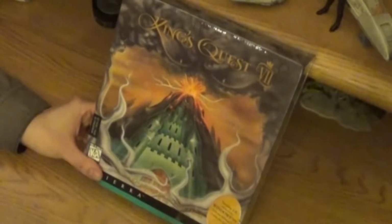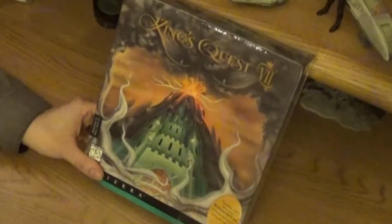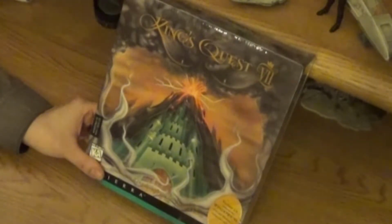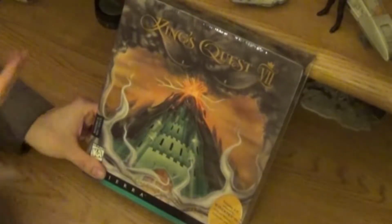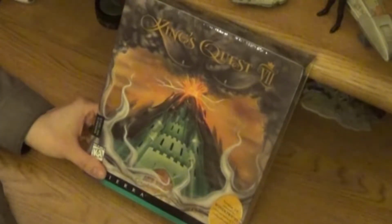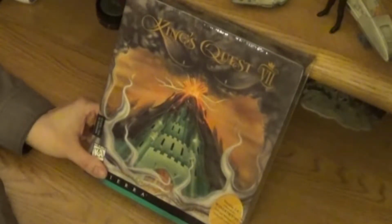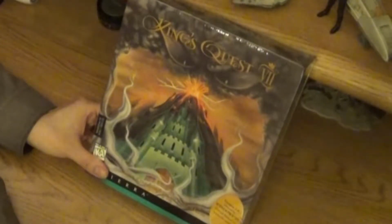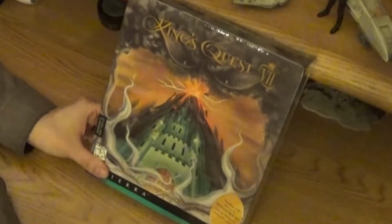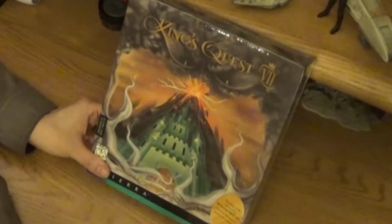Not a popular game amongst a lot of the King's Quest fans and Sierra gamers, depending, I think, in some great degree, probably on what age you were when this came out. Now, after King's Quest VI, which is considered by most to be the best in the series, and I agree. If you've watched anything on the channel, I've probably mentioned once or twice or 100 times that King's Quest VI is my all-time favorite computer game.